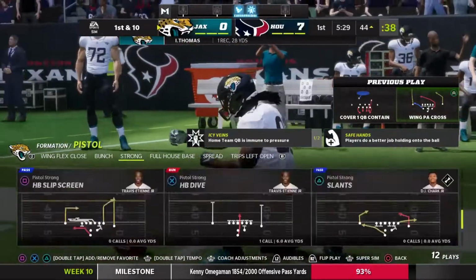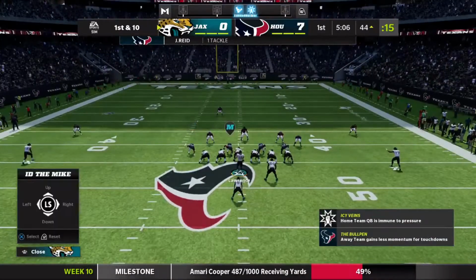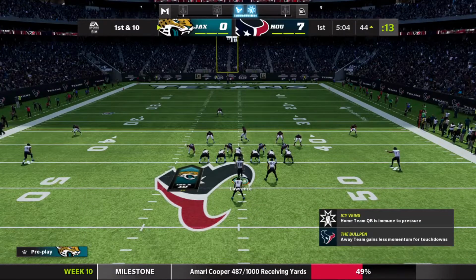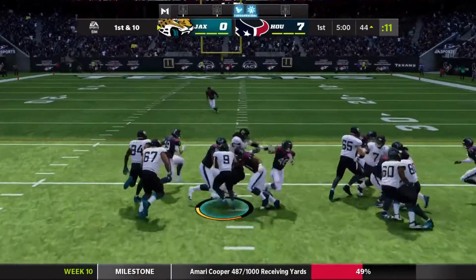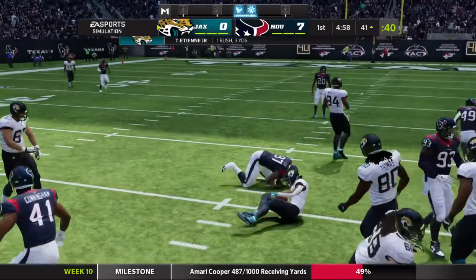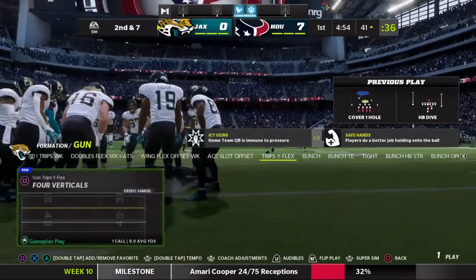Man coverage on the left side, so I really like the design of this play because they opened up the field and brought their tight end the other way on a crossing route. That's a lot of ground to cover if you're a defender. I've been there before, unable to stay with his man there. And he'll work this forward for about 3 at second down.